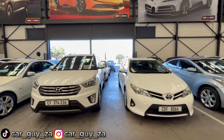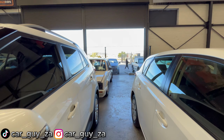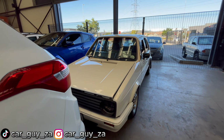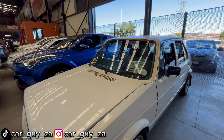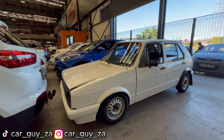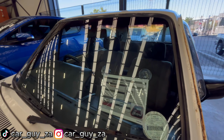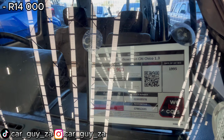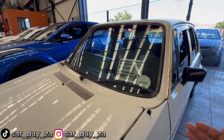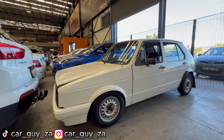So guys, they have another car for sale in our budget, and it is this 1995 VW Mk4, a Citi Chico powered by a 1300 engine. And as you can see, this car is not stock standard at all. So this is the cost price, 14,000 rand, and that is the mileage, 134,000 kilometers. It has a green Decra sticker, and that is because the suspension has been modified.